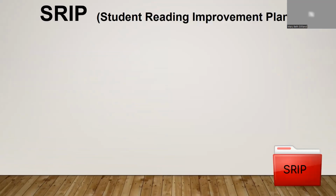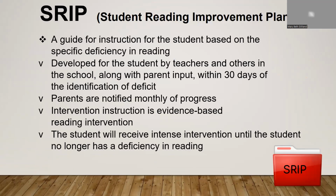Now to discuss an SRIP, which is a Student Reading Improvement Plan. A student reading improvement plan is a guide for instruction for the student based on the specific deficiency in reading. It's developed for the student by teachers and others in the school, along with parent input, within 30 days of identification of the deficit. Parents are notified monthly of progress. Intervention instruction is evidence-based reading intervention, and the student will receive intense intervention until the student no longer has a deficiency in reading.